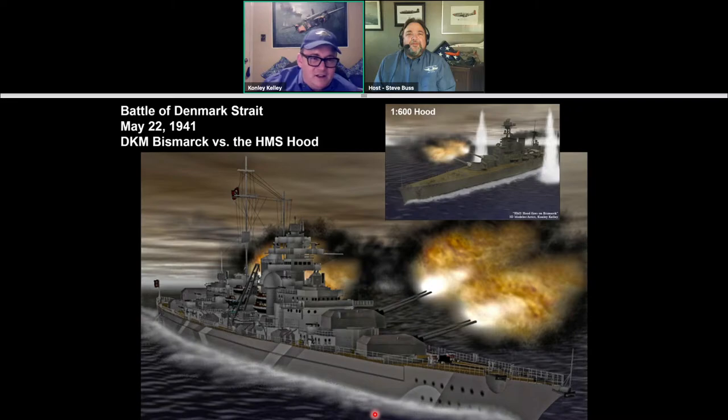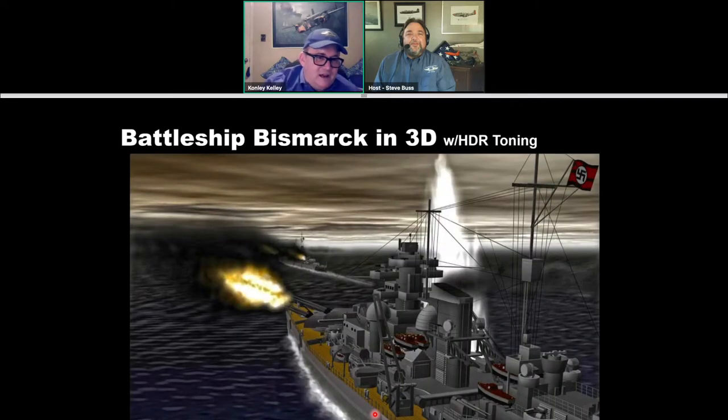You can see the Prince Eugen, which was escorting the Bismarck. This is neat because I use something called HDR toning in Photoshop to make it pop even more. But you can go to my website. I've really made a whole study of the Bismarck, including the Swordfish attack and everything else.